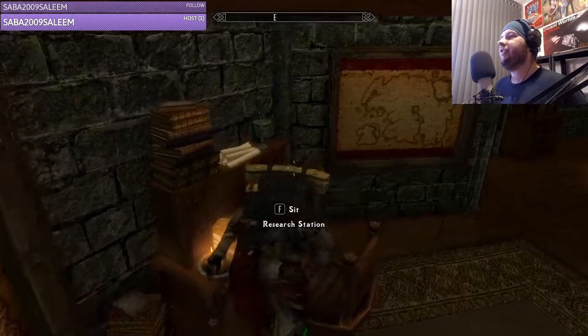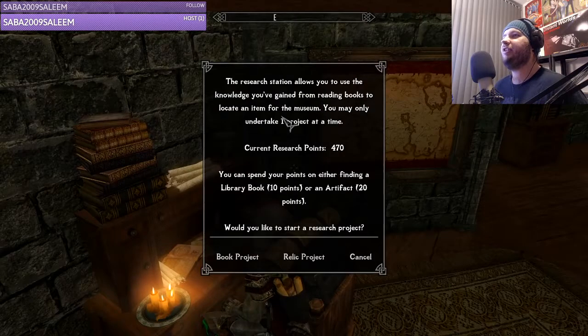Alright, let's sit here at the research station. We've got some research to do. The research station allows you to use the knowledge you've gained from reading books to locate an item in the museum. You may only undertake one project at a time.